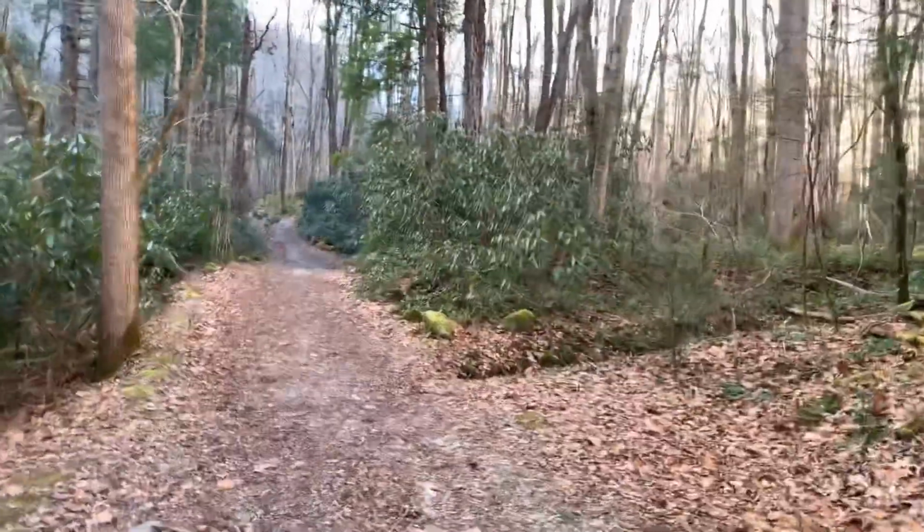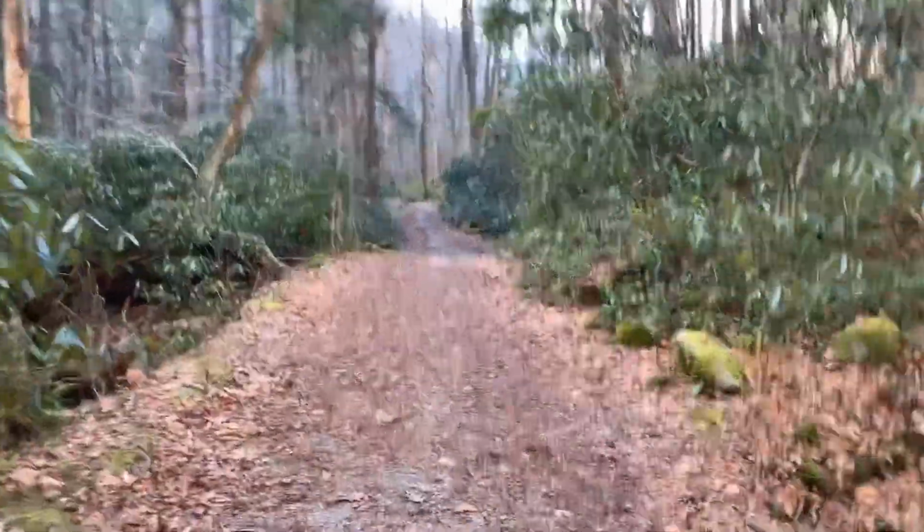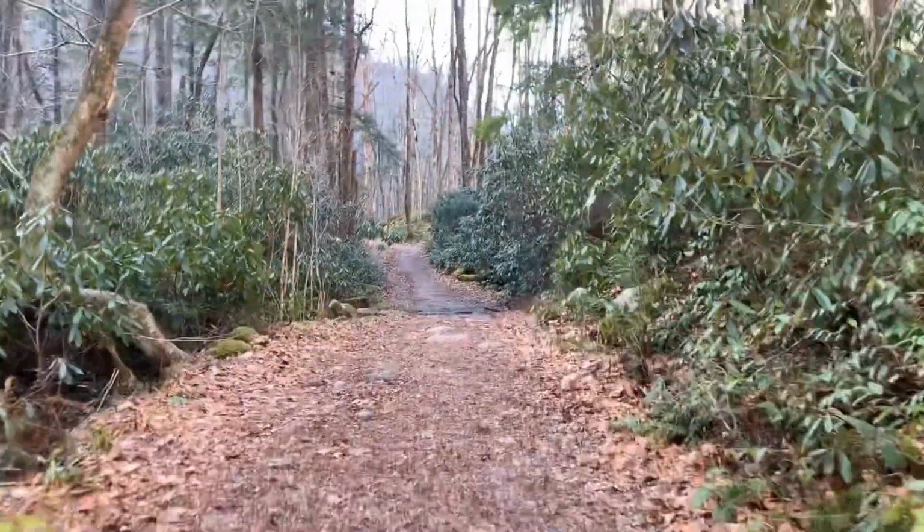It's about 30 degrees right now, so it's kind of chilly, but hopefully it'll warm up a little today. The sun is shining and it's just a really great day to be out here.